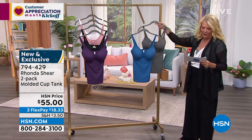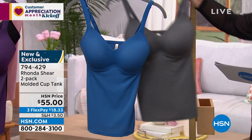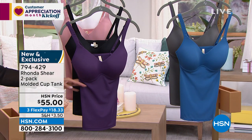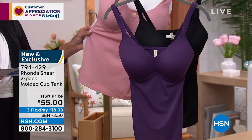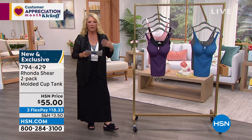So here we go. Your first color choice is going to be the gray with the blue horizon. The next option, we have two more choices over here, is we're calling it the wineberry, that's beautiful, with the black. And then finally in the back here, this is called the white with the rose tan. Again, sizes are small through 3X. You totally shop your top.